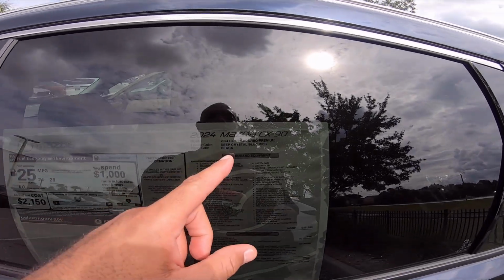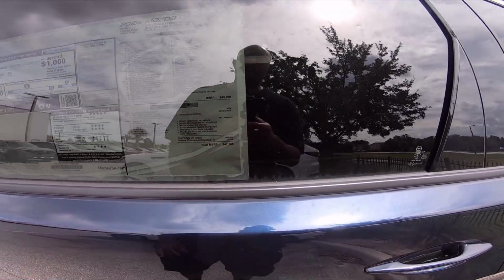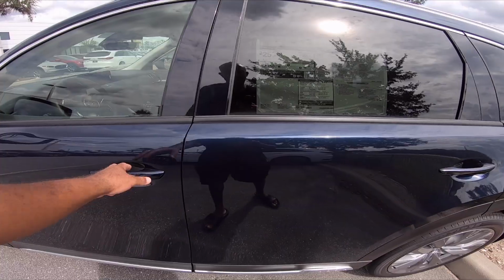So this one is the 3.3 Turbo Premium, and it's for $47,504.